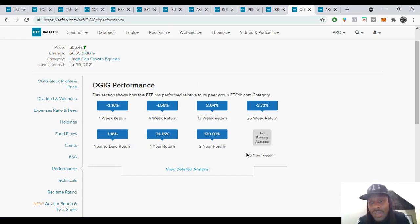The 5 year, they don't even have the data for it, which means that, say for instance, this particular ETF performs, their 5 year performance could go up to about 300%, 400%, 500%. You have time to enter into this and benefit from that because it's newer than the other stocks. They don't have the 5 year data available, so that's something to make note of.